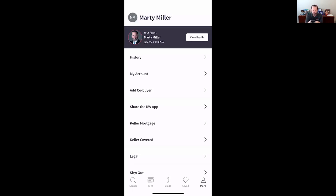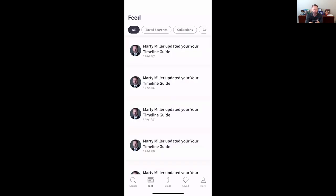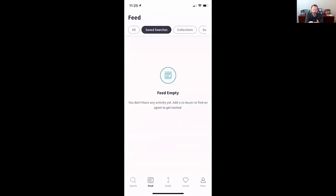Feed, another button at the bottom there, second one over. This application is being continually updated and improved. Right now, they are working on the ability for me to create a saved search from within Command and then share that search with you, the consumer, in your app. Same thing with collection. Now, earlier somebody asked about, well, can I save a search and share it with someone else? You can, as long as you add them as a co-buyer.